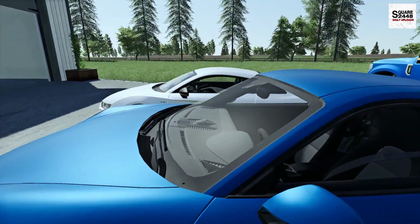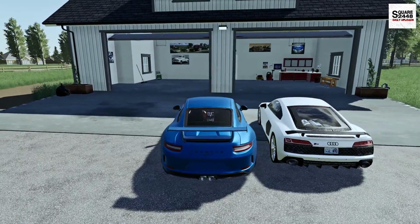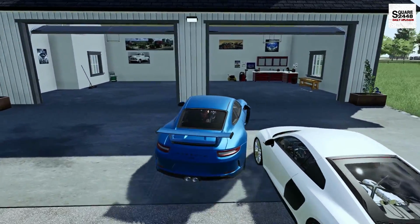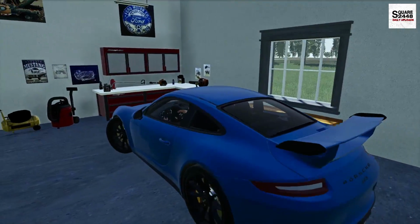Now the GT3 will be staying here. I won't be selling this, but possibly the R8 will be selling for a much cheaper car. I definitely want something maybe 100,000 or less, and maybe another cheaper Porsche would be a cool thing. But let me know down below, guys, what other sports cars should we own?